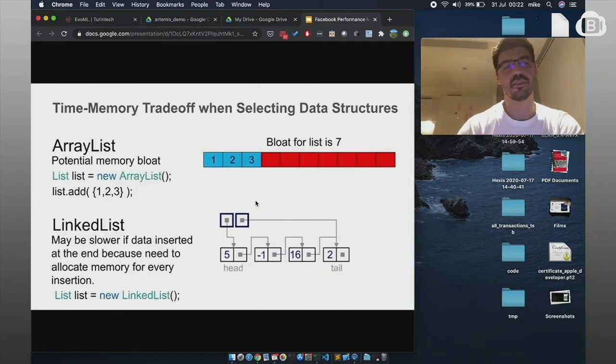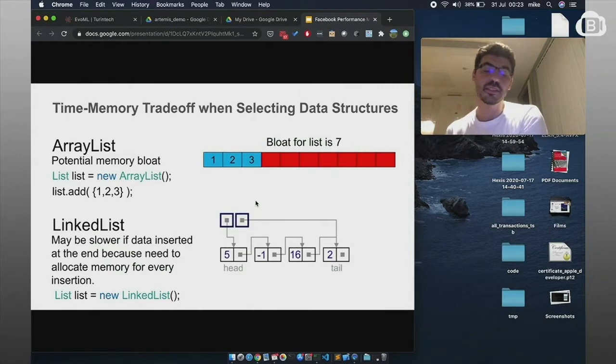More specifically, when people select data structures, there's usually a trade-off between time and memory consumption. Usually you'll either choose a data structure that allocates more memory, but you can have, for example, direct access, or you don't need to copy the memory many times, so it's more efficient in time. But it can also be the case that you choose a data structure that, for a particular use case, consumes less memory but is quite slow.